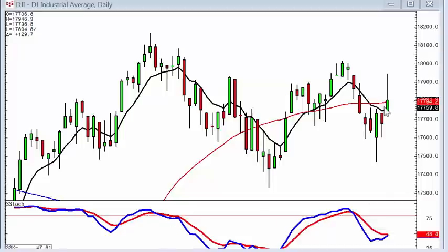The Dow was up 130 points today. Strong day in the market. That's what most people would perceive. However, notice what type of signal or what type of formation was created in today's trading.